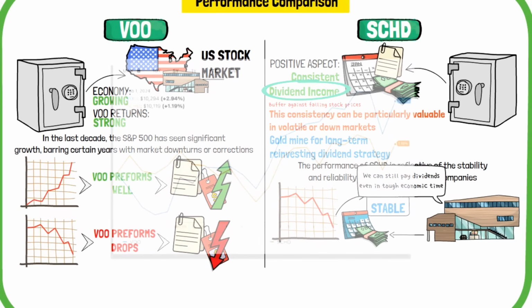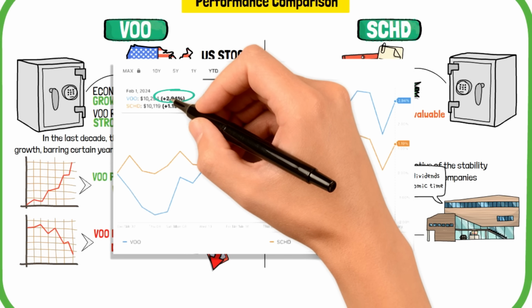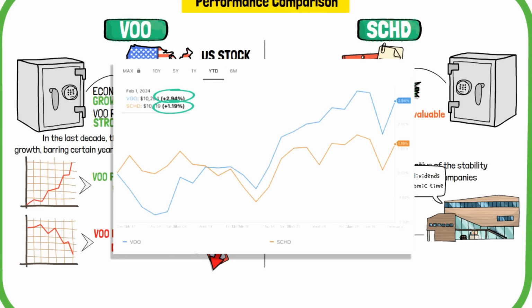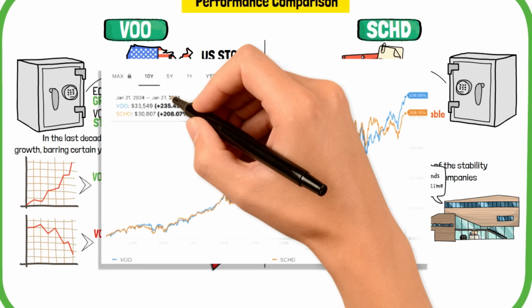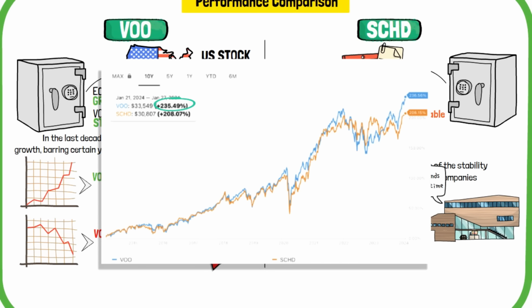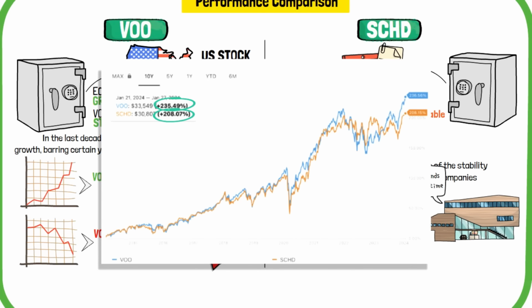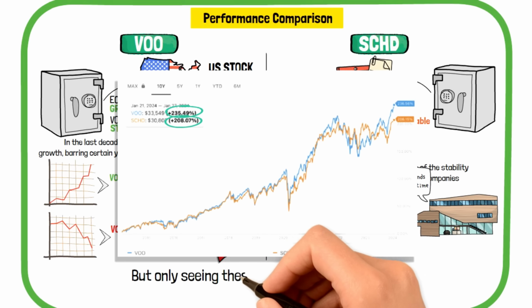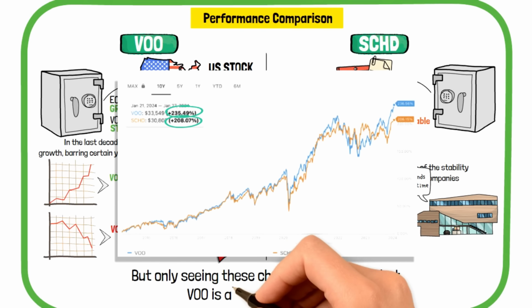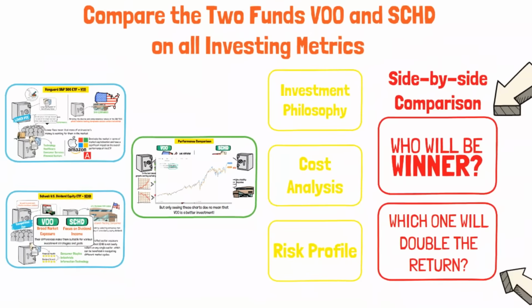falling. In the year-to-date period, VOO achieves a 2.94% return, which is significantly higher than SCHD's 1.19% return. Over the past 10 years, VOO has outperformed SCHD with an annualized return of 10.31%. While SCHD has yielded a comparatively lower 8.201% annualized return. This chart displays the growth of a $10,000 investment in both assets. But these charts don't mean VOO is a better investment.